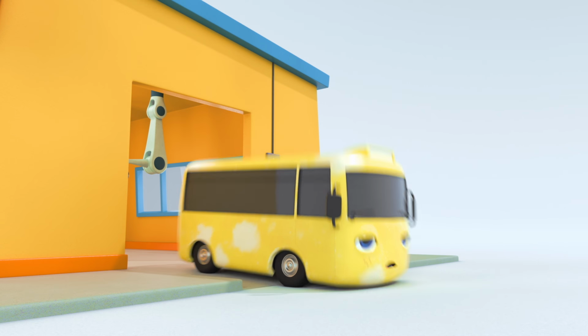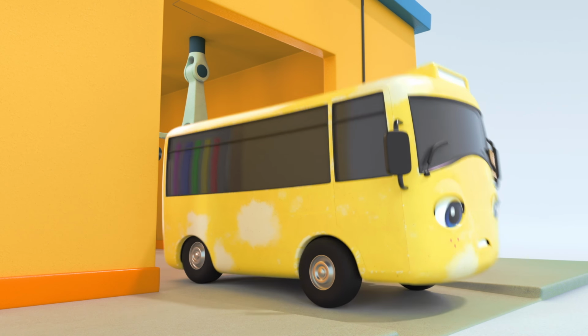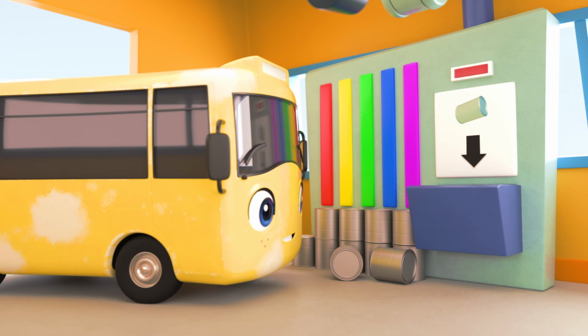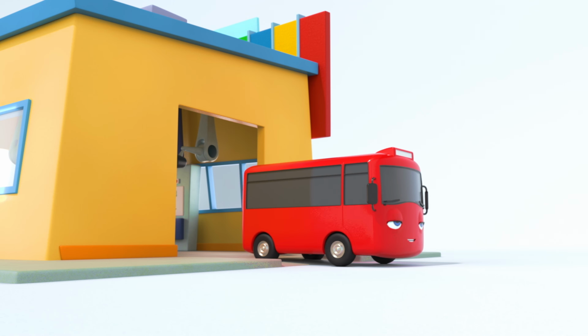Oh my, what was that? That made you jump, didn't it, Buster? Oh no, Buster's mixed up the paint cans. I don't think he's realized. Is that gonna be the right color? Here goes, Buster. A fresh new coat of yellow. Oh no, that's not yellow.